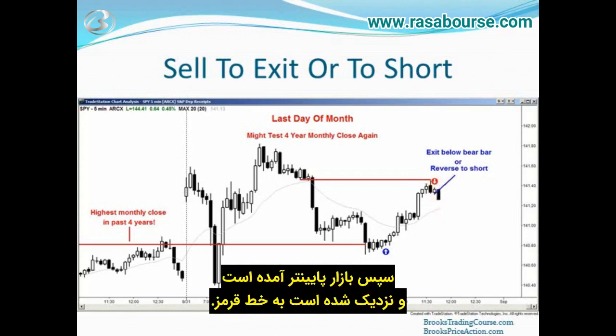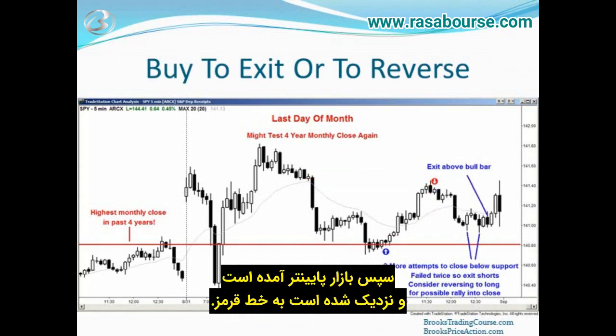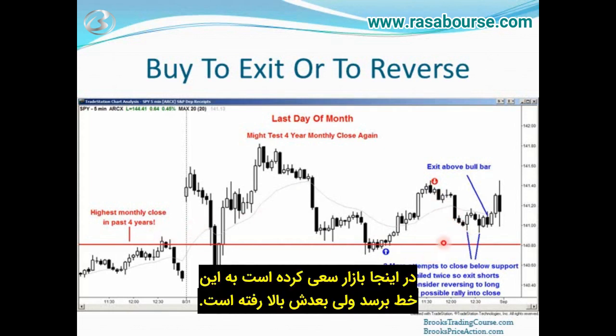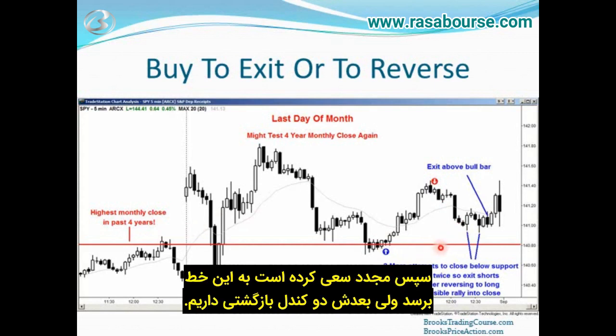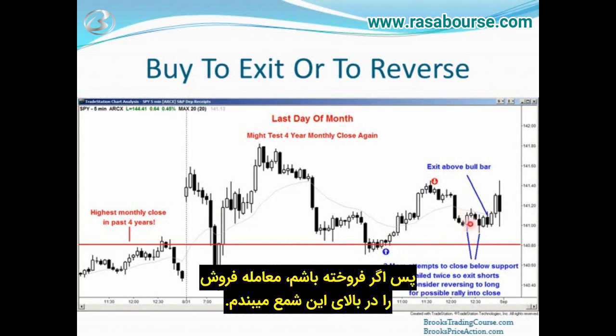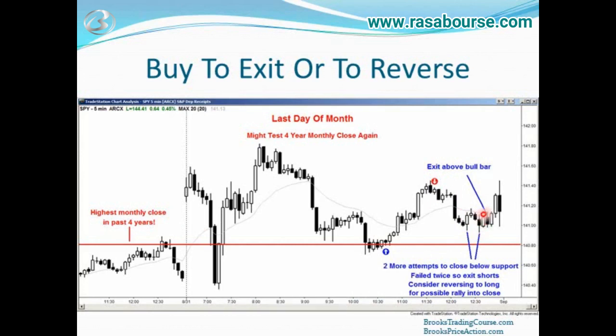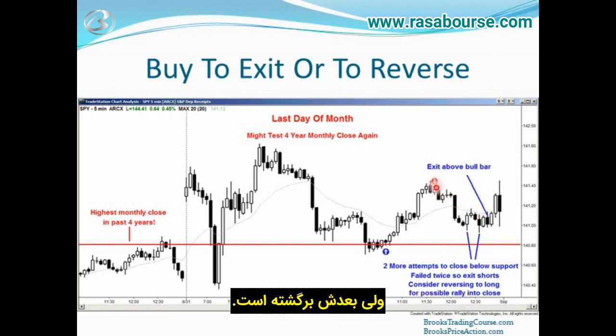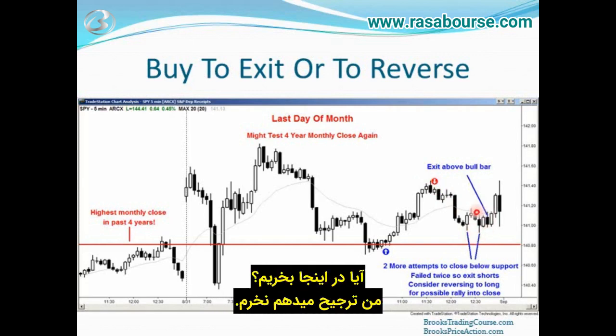Market's working lower, getting close to the open, getting close to the red line, the close from 4 years ago. We tried to get there, we bounced. We tried to get there again, 2-bar reversal. I would probably exit my shorts above this bar, had I shorted this. The market tried twice to get here, and it looks like it's reversing. So I would get out of my shorts. Would I get long? I probably would not.